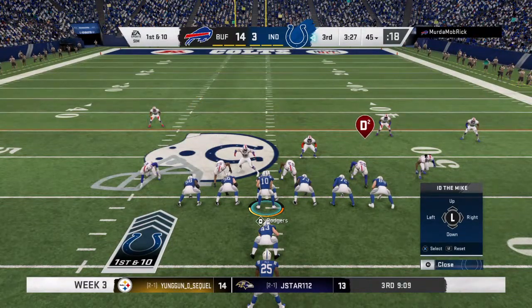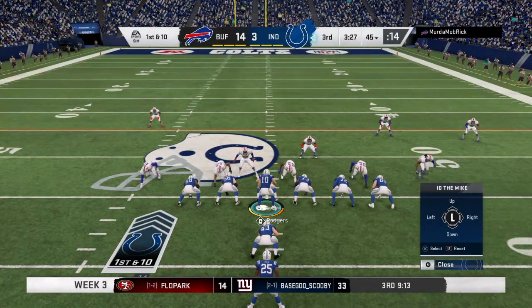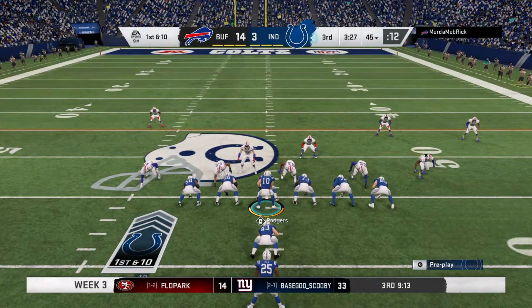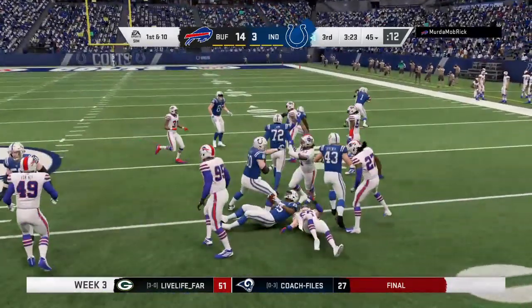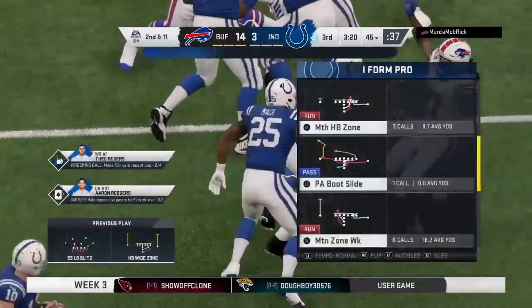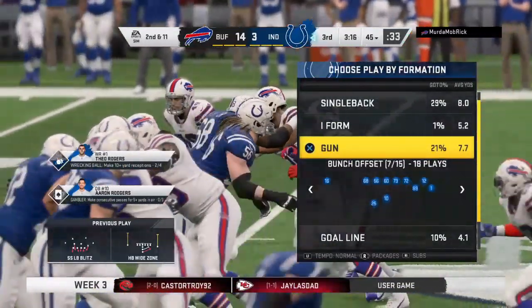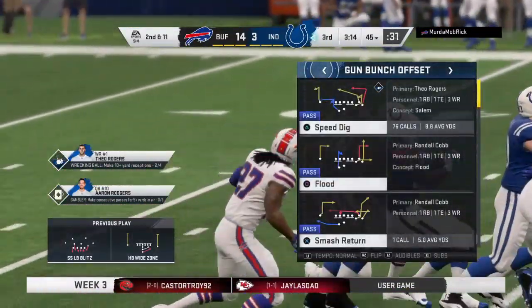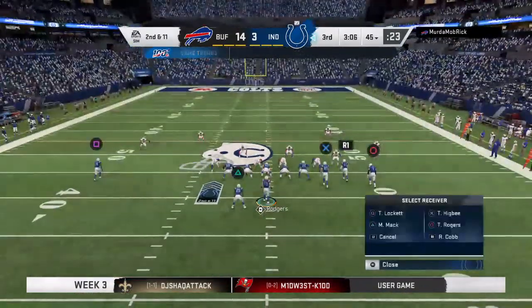They'll start on the ground with that. And this has been a familiar sight all afternoon as they stop him behind the line. That's going to go as a loss of a yard, and it'll be 2nd down. A loss of a yard there to start out. That leads to a 2nd and 11.